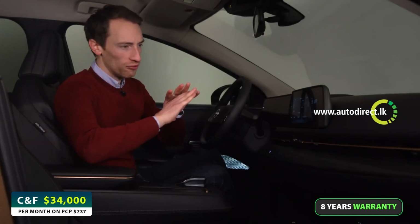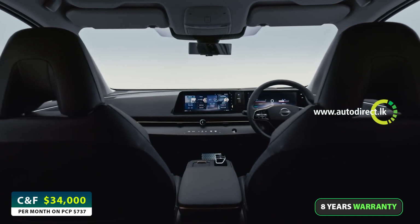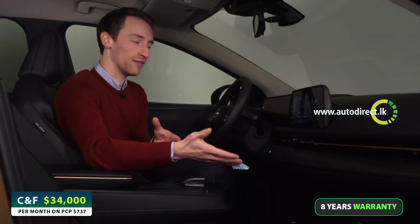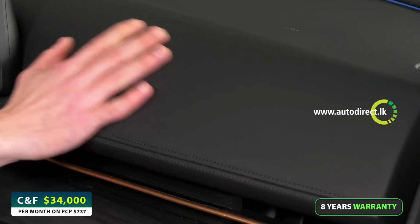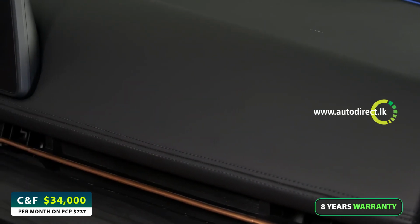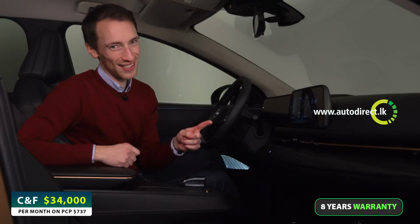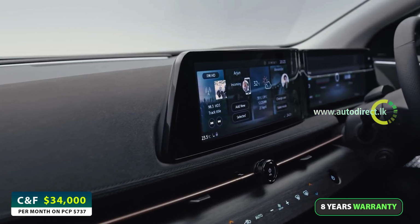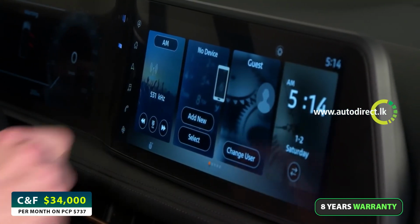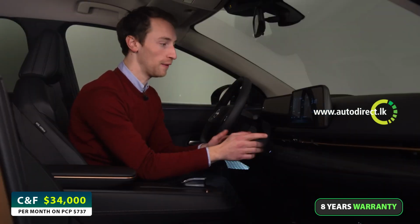Inside the Ariya, you've got a really sleek, minimalist look. And this is technically a prototype model and it's a European spec version rather than a UK specific one. But from what we can see here, all the materials feel good quality and the fit and finish is impressive as well. So lots to like there, but there aren't that many physical controls. So you've got a 12.3-inch touchscreen here, but it's not actually working at the minute, so I can't show you what it's like because again, this isn't a fully production ready version.